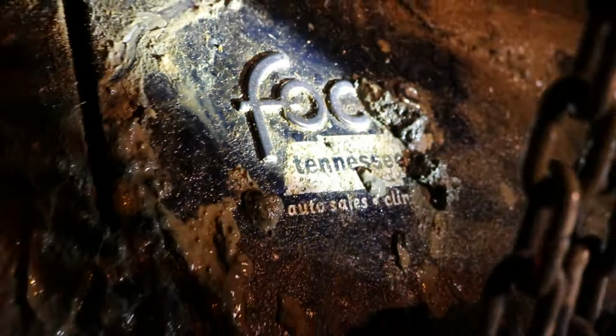It looks blue to me. It's got them fancy lights. Yeah, but look at the emblem right there.